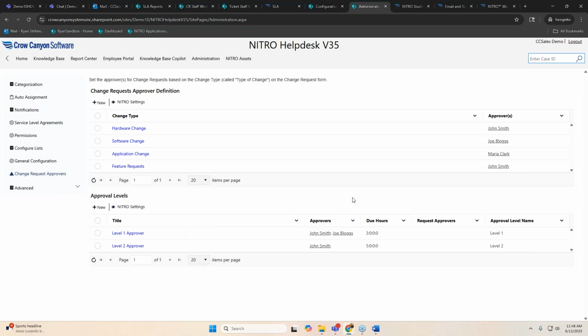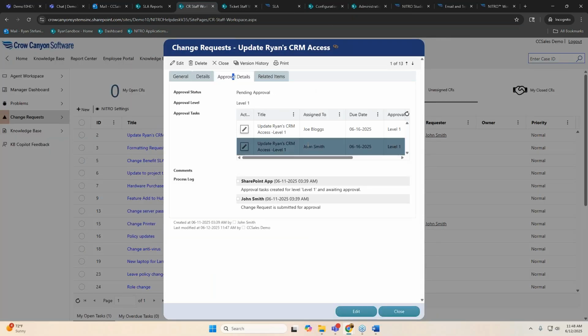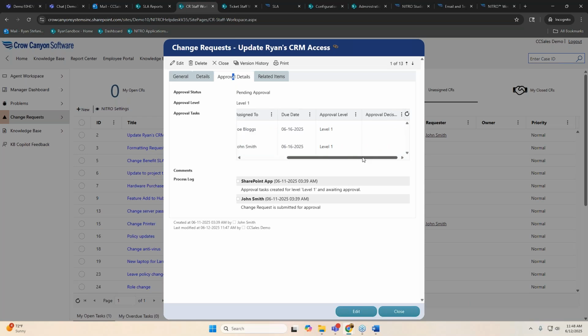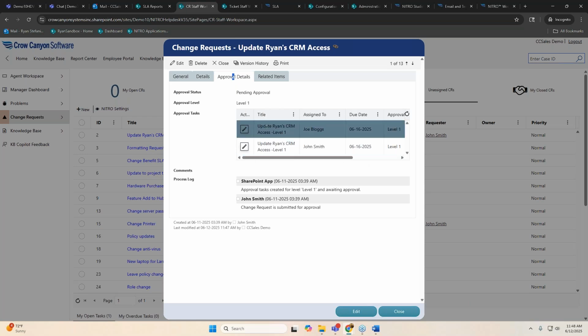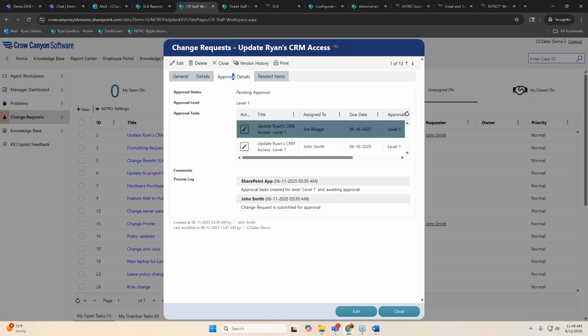things can be approved. So going back to our change request form here, my CRM access, you're going to see that there's 2 people for level 1, right? So now here, by parsing this out into a separate list, an approved task list, we have the ability to determine what this approval workflow looks like.